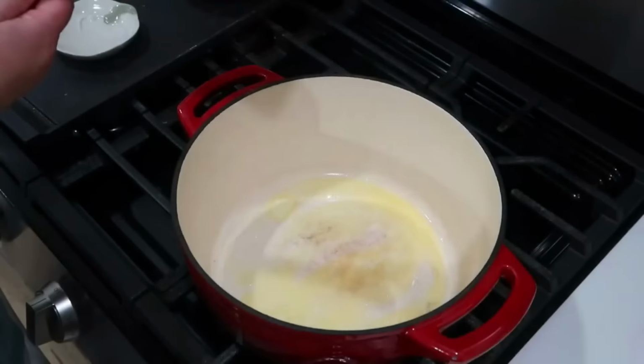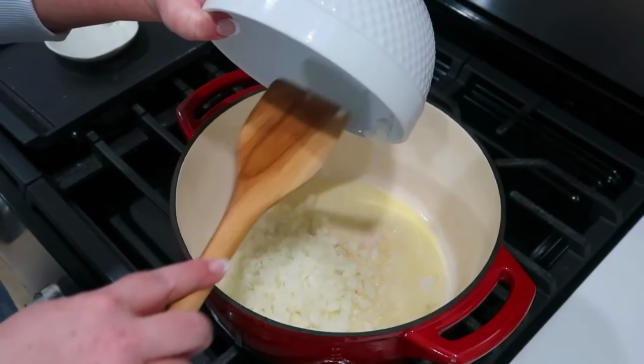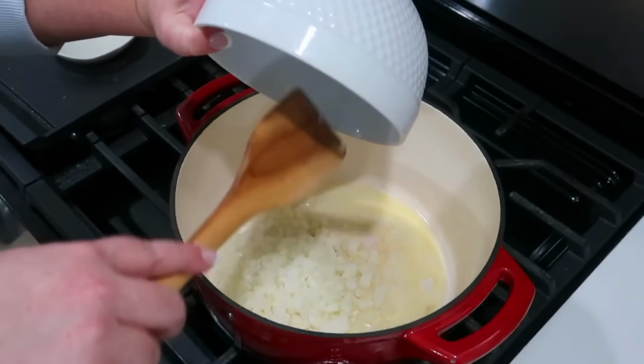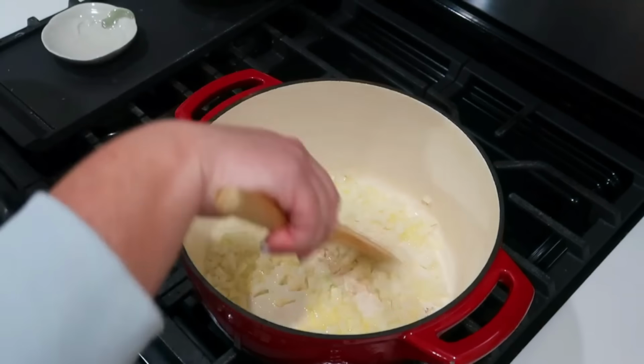And once your pan is nice and warm and you've got all of your butter melted, go ahead and add in all of your diced onion, and you're going to let that saute until it's clear and delicious.